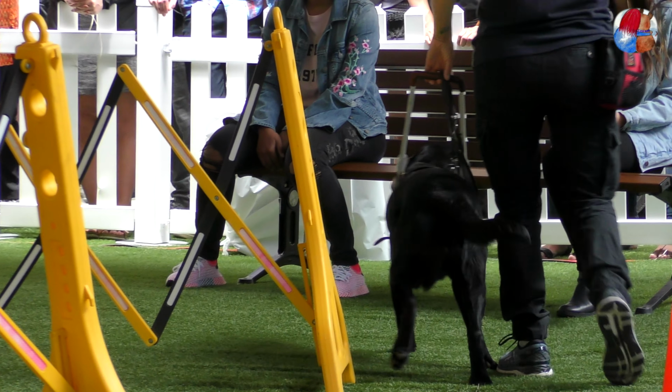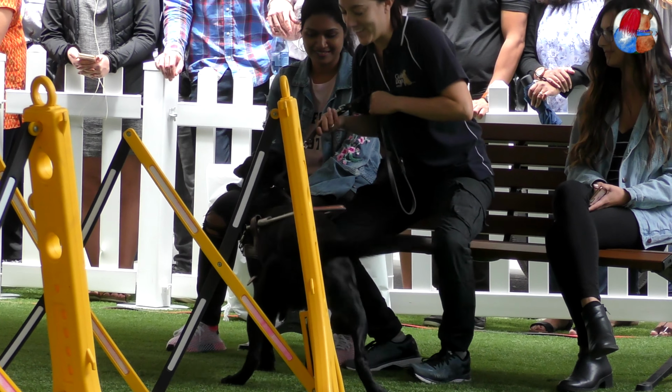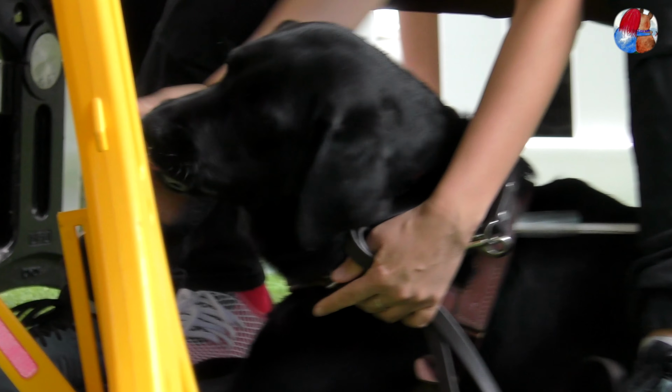Junior will say, find the seat, and there Tippy goes and finds the empty seat. And Gina might show now, going under and putting yourself under the seat. Very nice. Well done, Gina and Tippy.